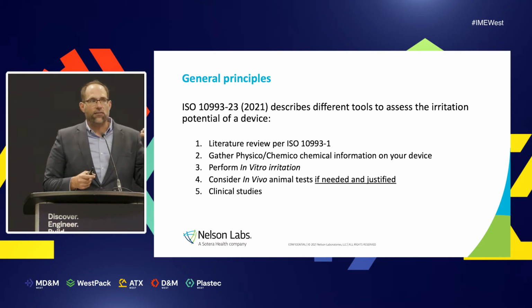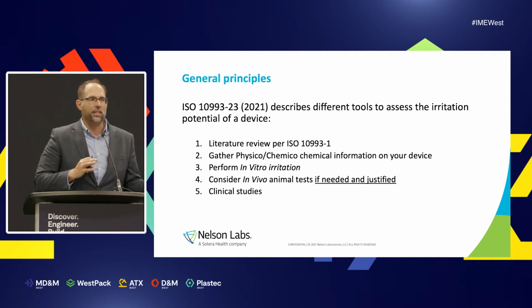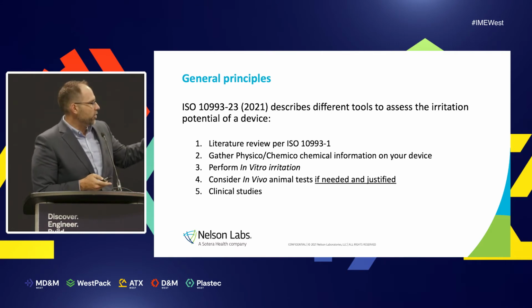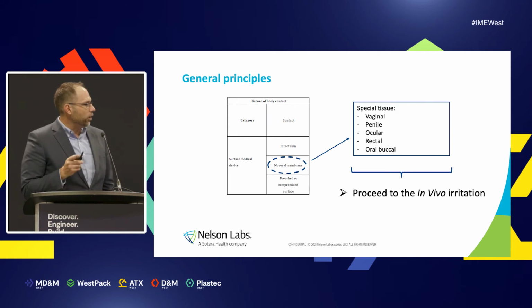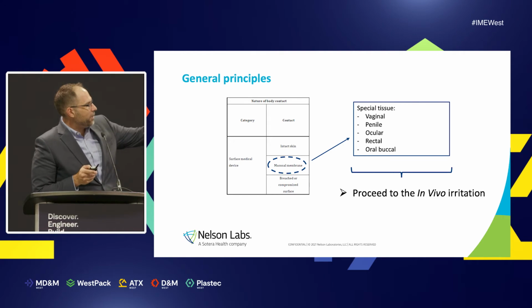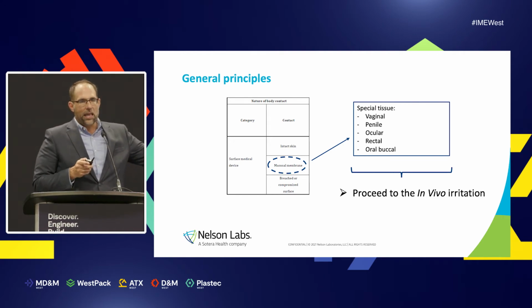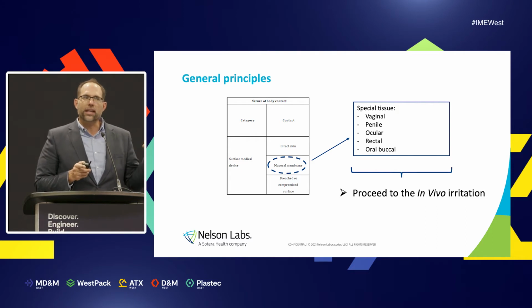If the animal test fails, you have to go to some kind of clinical evaluation to truly understand the risk from an irritation. This is the procedure that 10993-23 outlines. There is a little bit of a difference here. If your device has one of these special tissues, then they just recommend going directly to the animal test. We're looking to change this.